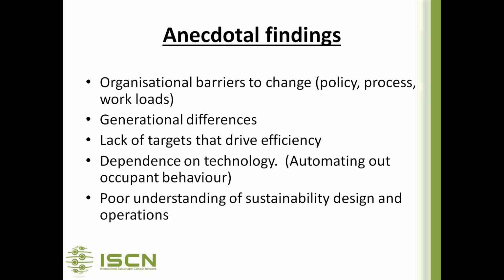And I'll give a very simple example of how workloads can affect behaviour.